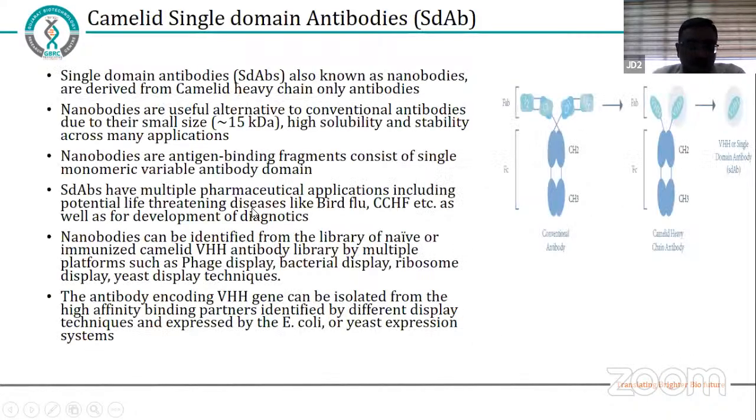So another area which we can explore is the single domain antibody from the camel. Because in other species, you will find only conventional antibody. There are two light chains and two heavy chains in the conventional antibody. But in camel, you will find a single domain antibody where there is no light chain, only heavy chain. And in heavy chain also there is absence of CH1, constant region 1 absent. So the antibody domain is single domain and it is very small, around 15 kilodalton. Whereas the conventional antibody is 150 kilodalton.